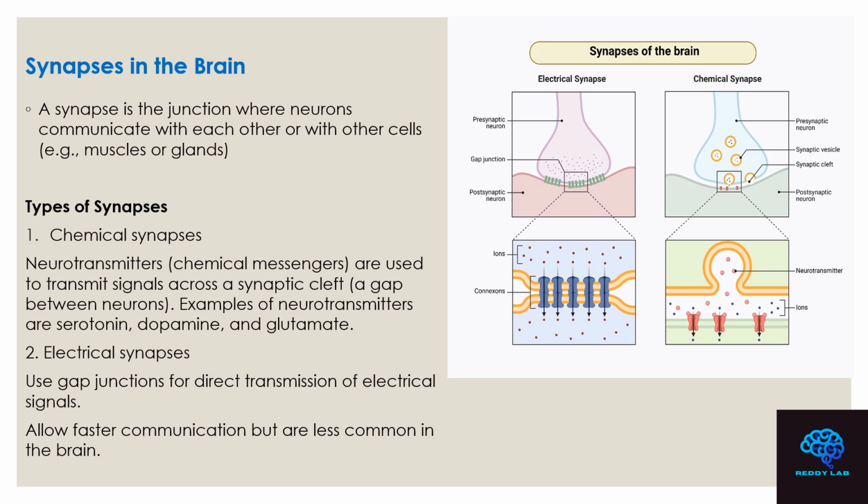In the case of electric synapses, they use gap junctions for direct transmission of electric signals, allowing faster communication, but are less common in the brain. So on the picture, we can see the synapses of the brain. One is chemical synapses, another is electric synapses.